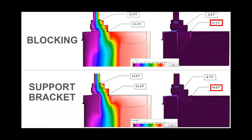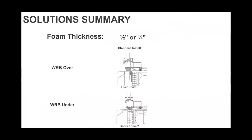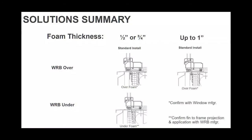All right, let's summarize then. Summarize where we've been, because we've been through a lot of content. So if you had half inch or three quarters insulation, you might be able to do just a standard install where your window could either be with your nailing flange, it could either be behind or to the exterior of the foam board. Even up to an inch, you might be able to install the window over the foam board without doing anything different because the window frame overlaps onto the framing enough to support it. Just make sure that your water resistive barrier or your building wrap is in line with your nail fin.